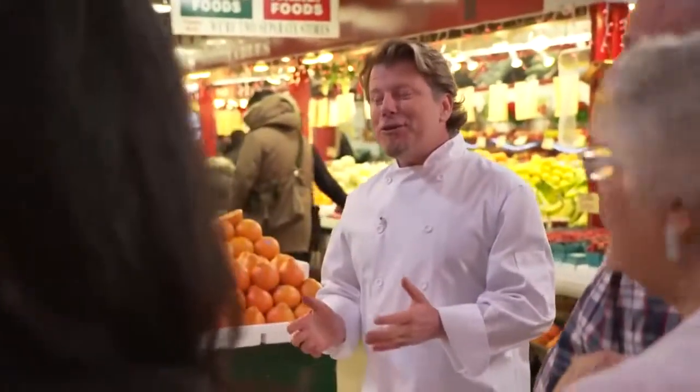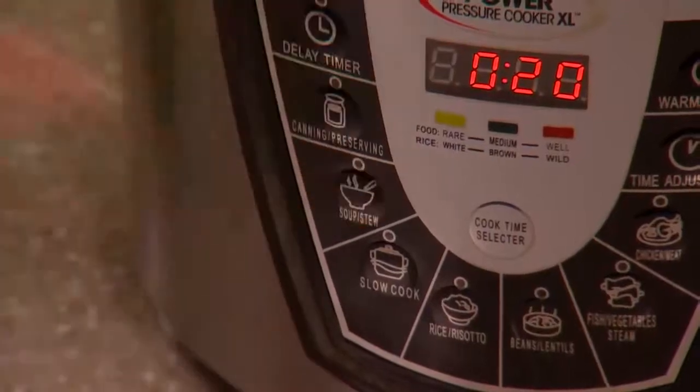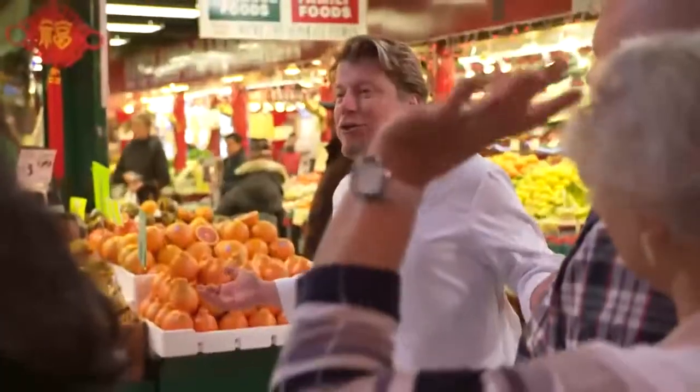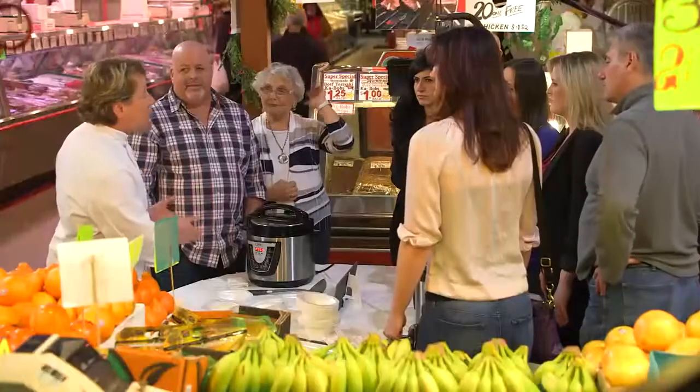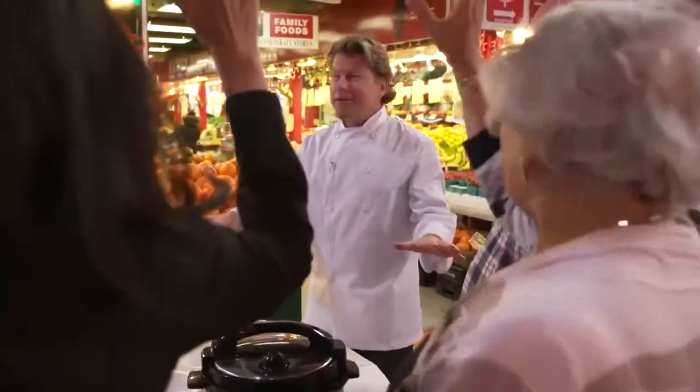Well, that's an interesting question. Because we pre-programmed all the buttons for you, you don't have to worry about it. The other great thing is that it literally turns off by itself. So no, you can't overcook. If you put the right time in, or you use one of our pre-programmed times, it's impossible to overcook your food.